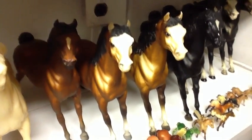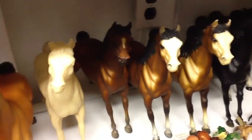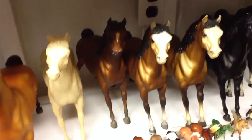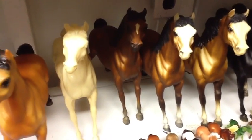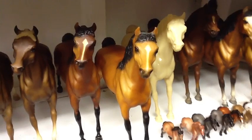One on the right has eye whites. The one on the left has great shading and is near mint. It's a Star Bay Morgan. He needs to move upstairs soon. I'd like to get a man qualified. It's unpainted. It's 2 of my 702s.